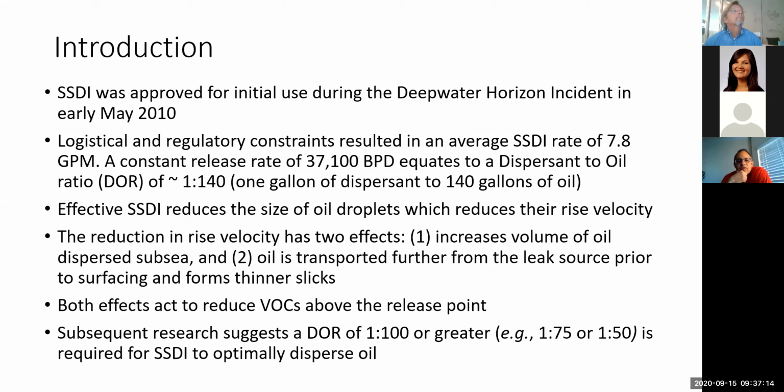Then the other thing that happens is oil tends to be transported a lot farther from the leak source in the background currents because they're being acted on by the background currents for a much longer time. And then that also allows turbulence to further diffuse the amount of oil in any given volume of water, so it spreads more laterally and vertically as it's rising to the surface farther from the source. And when it does finally make it to the surface, it's spread out over a much wider area, forms much thinner slicks, and doesn't really interact with the area above the release point. So again, both these things reduce VOCs above the release point or directly over the wellhead.